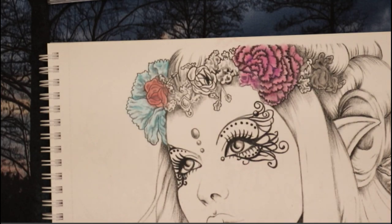Okay. I wonder if you could blend these like watercolors and like blender pen, blend them to make different colors.